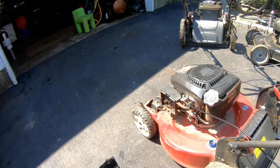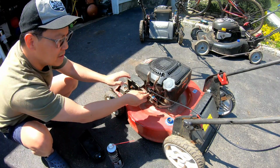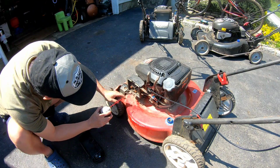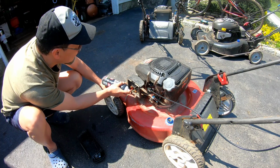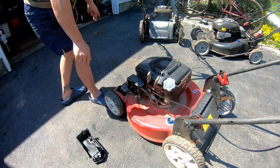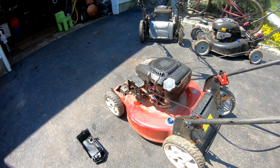I'm just gonna clamp that brake down. I put a clamp here to clamp the brake together to mimic the fact that I have the bail handle engaged, so that it takes it off of ground. Spray some go-go juice in the intake manifold. Ooh, that's a lot of it. Make sure that the spark plug is connected, and it is. Let's give it a few pulls and see.